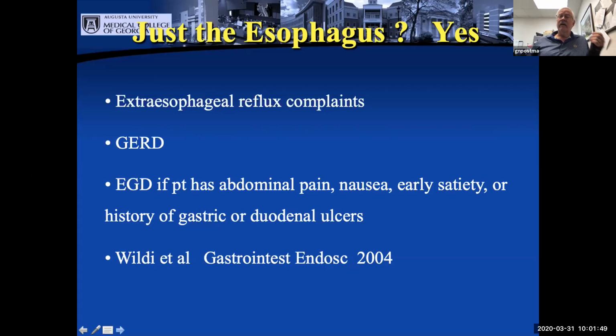Some people have asked very intuitively, just the esophagus, is that enough? Should we do an EGD on people? This has been looked at 3 different times, but best by Wilde, 2004, that if you have extra esophageal reflux complaints, no reason to do an EGD. Routine GERD does not require an EGD, but abdominal pain, nausea, early fullness or early satiety, or a history of gastroduodenal ulcers, then an EGD is indicated. But I'd also add a person with a history of hematemesis. A lot of times, if you have someone that has varices or something like this, or something needs to be banded or coagulated, you can't do that with a T&E scope. Plus, your ability to suction blood with a small scope is much more limited compared to the therapeutic scopes. And so patients like that are better served by our gastroenterology colleagues.